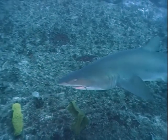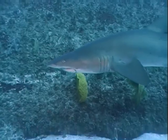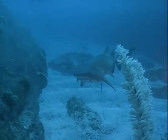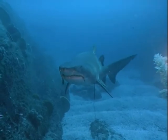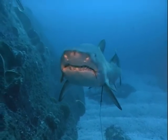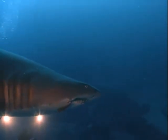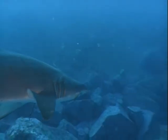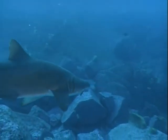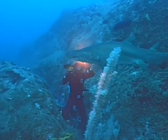A 9-foot female swims towards David. She has 2 shark hooks embedded in her jaws and another steel hook in her gills. Shark fishermen targeting the wobbegong sharks have caught this nurse by accident and cut her free, but the hooks will kill her.